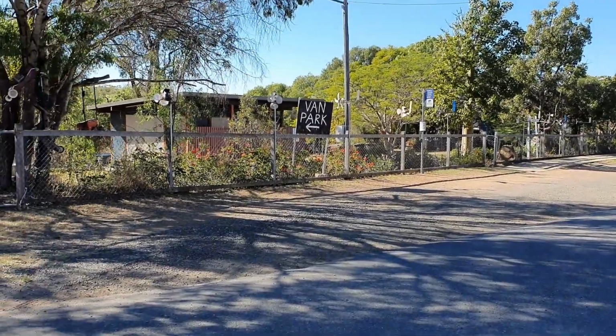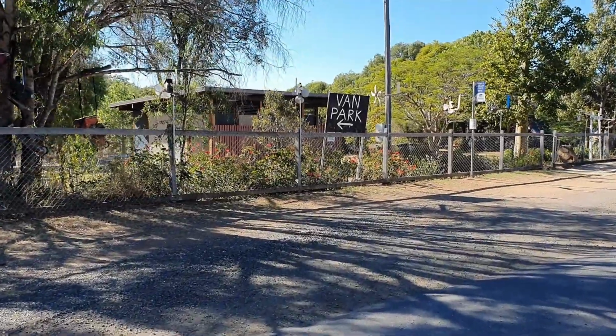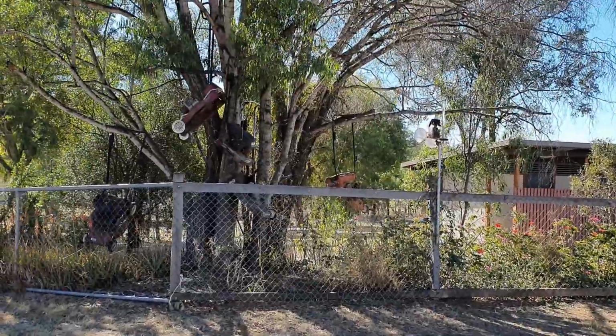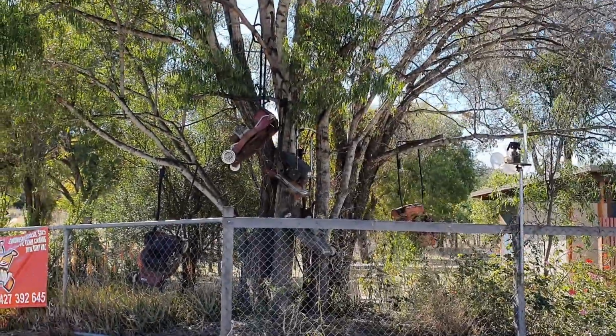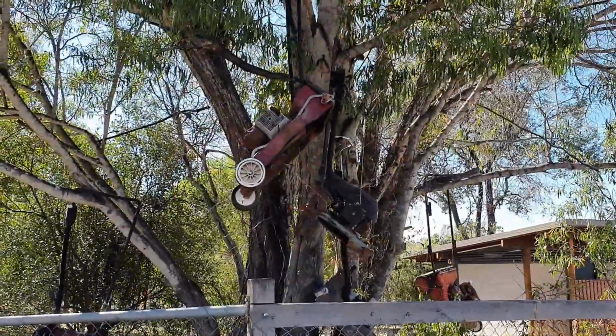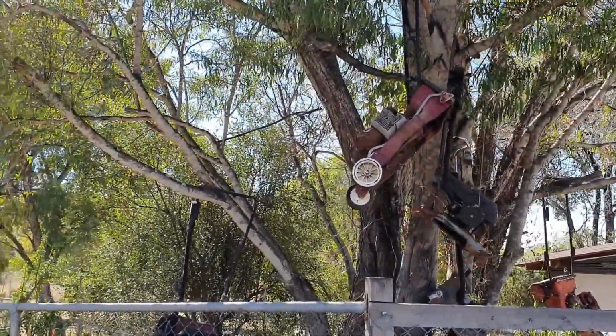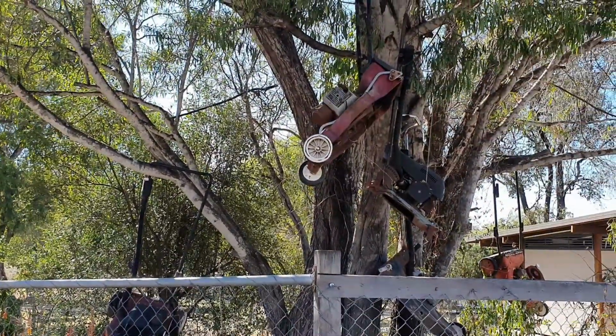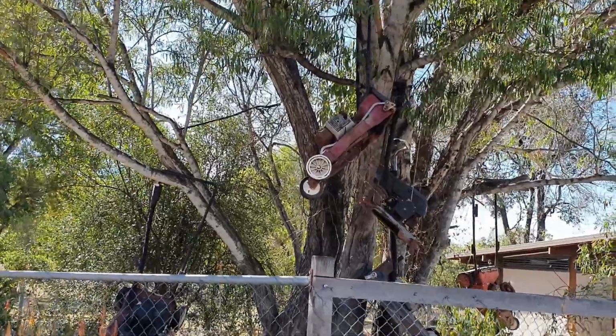Righto. Let's go back up to the caravan. There's nice public toilets just here. More of those quirky little things. And this tree, John. Can you see what's in this tree? Lawnmowers. So if you ever need a lawnmower or parts, just hanging about. 1, 2, 3, 4, 5. You see 5? I can see 5.